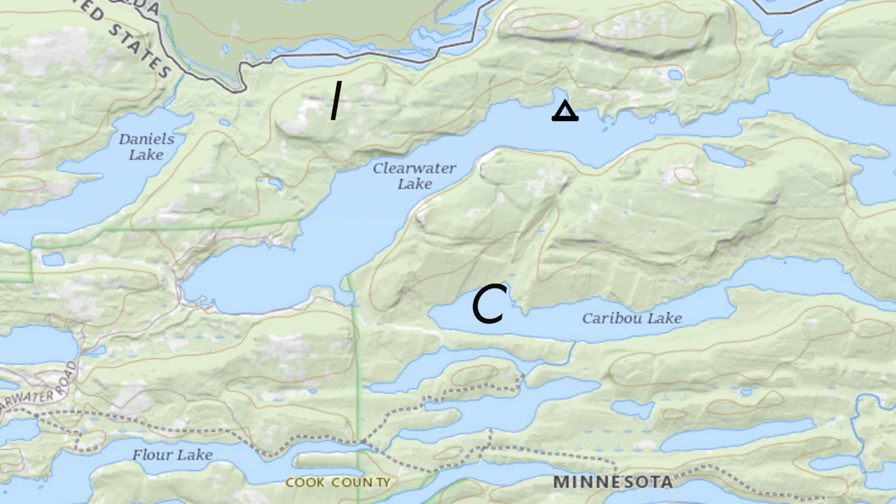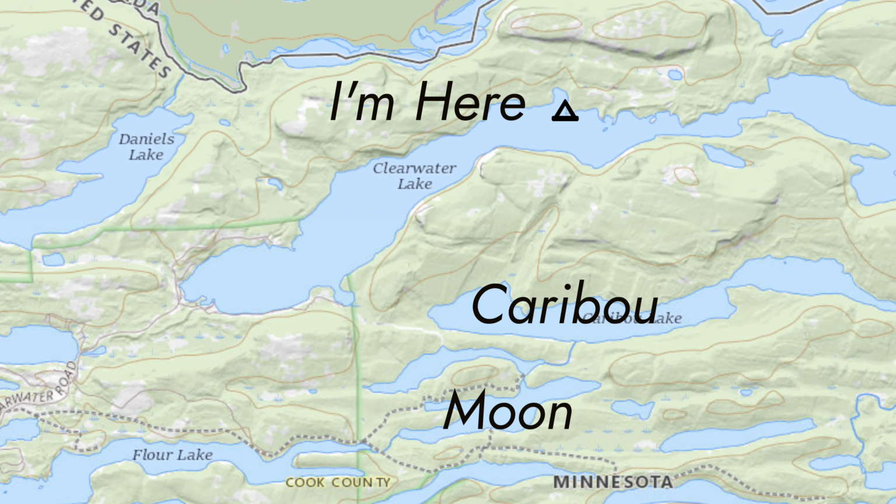There is a bear running about. Apparently there's a nuisance bear on Caribou and Moon that has been running away with campers' food. And they've had reports within the last 3 days, so they think the bear might make it here to Clearwater.